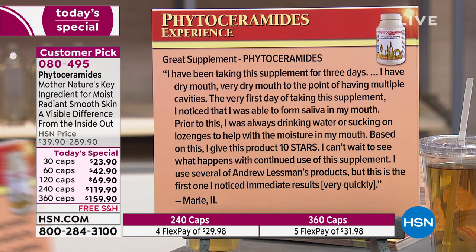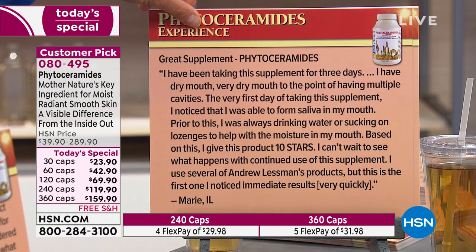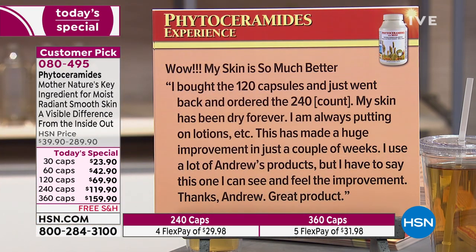We have a few reviews that talked about that, and it's not something that I even contemplated. Sure. I can't wait to see what happens with continued use of the supplement. I use several of Andrew Lessman's products, but this is the first one I noticed immediate results very quickly, from Marie in Illinois. Wow, my skin is so much better.